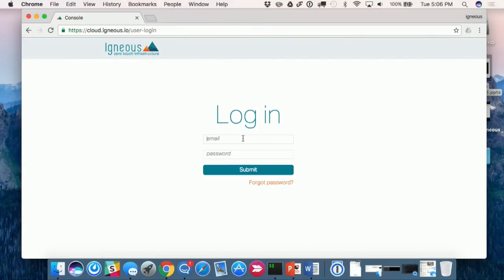So the first thing I'm going to do is I'm going to go to a website. This is our control plane. This is the cloud. And I'm going to log in as a user.